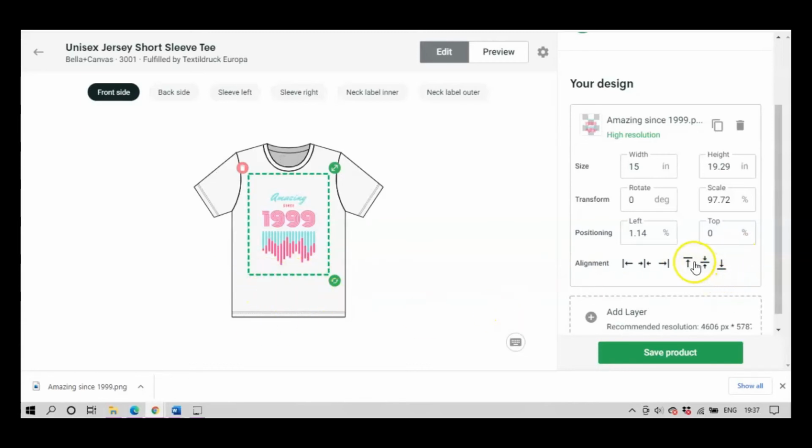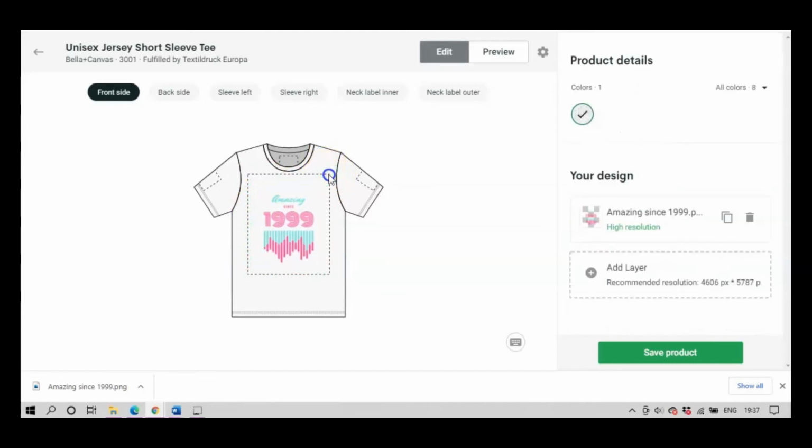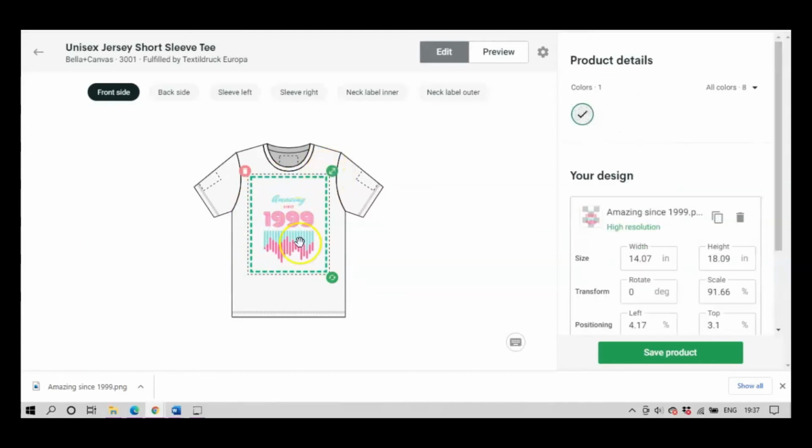So you can use these to just align the design in the right place. You can make it a little bit smaller if you want, or you can leave it at the size. This dotted line area in black is the biggest area. You don't want to start going above that size there. Okay, let's just check. So that's fine.